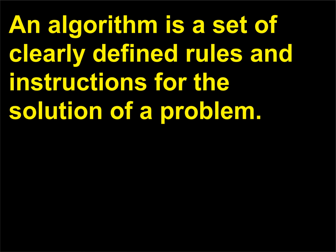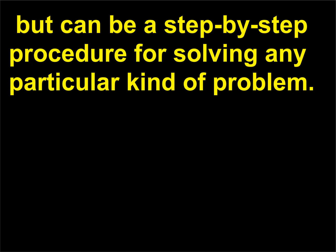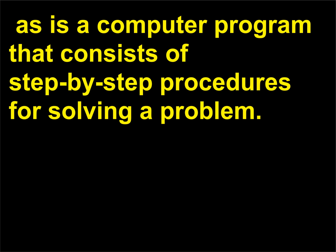An algorithm is a set of clearly defined rules and instructions for the solution of a problem. It is not necessarily applied only in computers, but can be a step-by-step procedure for solving any particular kind of problem. A nearly 4,000-year-old Babylonian banking calculation inscribed on a tablet is an algorithm, as is a computer program that consists of step-by-step procedures for solving a problem.